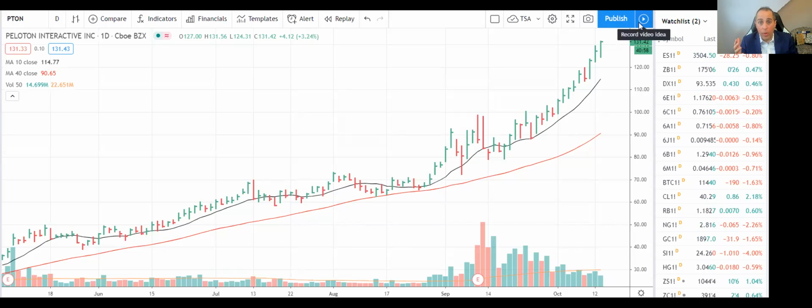Peloton, ticker PTON. If you don't know, they're an at-home fitness stock, and they specialize in helping people work out from home, not just on a spinning bike, but they offer other exercises as well. Needless to say, the stock has been absolutely on fire since the whole lockdown started back in March of 2020. The stock recently crossed the alpha line, and we went out and bought the 95 calls just a few weeks ago, and the stock has soared over 30% during that time.